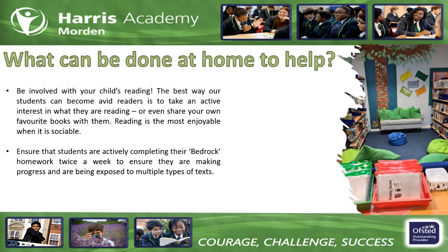Now, what can be done at home to help? In order to improve your child's literacy, the best way to do it is through reading. Help them become avid readers. Talk about books that you have enjoyed, for instance, or perhaps take an interest in what they're reading. Reading is the most enjoyable when it's sociable. Ensure the students are actively completing their Bedrock homework twice a week. If there are any troubles with them, then it is important that you tell them to tell their teacher if there are any problems logging in.